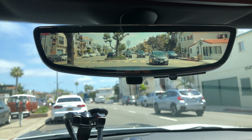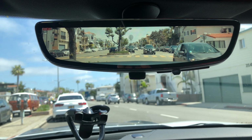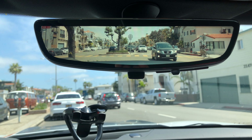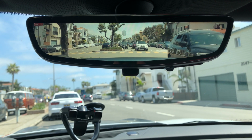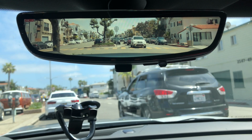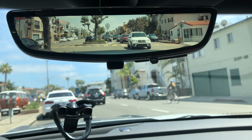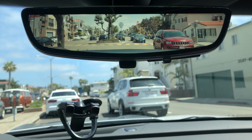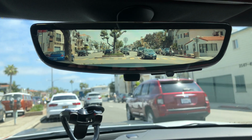If you're stopped at a stoplight and you have a car behind you, you can actually look at this and see all parties in the vehicle behind you in full vivid detail. You can even make out conversations. That's how sharp this camera is. It's actually a really nice addition.